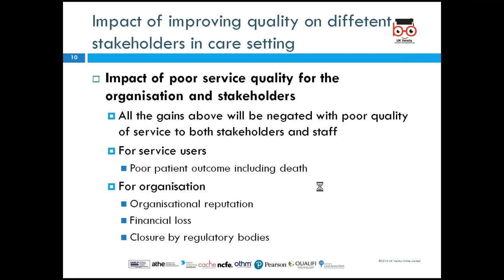What about the other way around? Impact of poor service quality for organizations and stakeholders. As we said earlier on, stakeholders are numerous. In the health and social care sector, the service users are stakeholders, the patient, their families, caregivers, staff, clinicians, professionals. They are all what? Stakeholders. Right? So what will be the impact of poor service quality for the organization and the stakeholders as a whole?